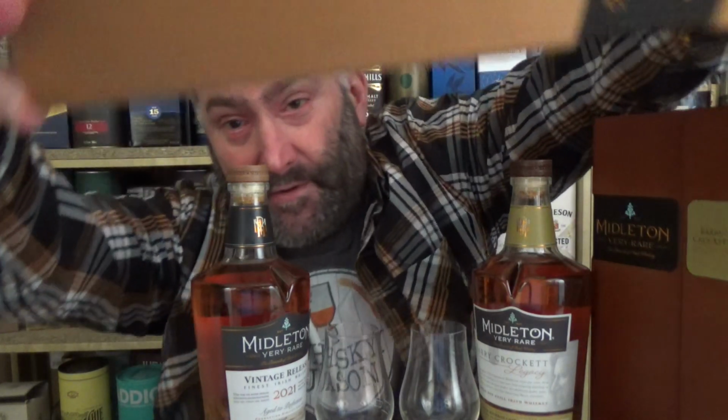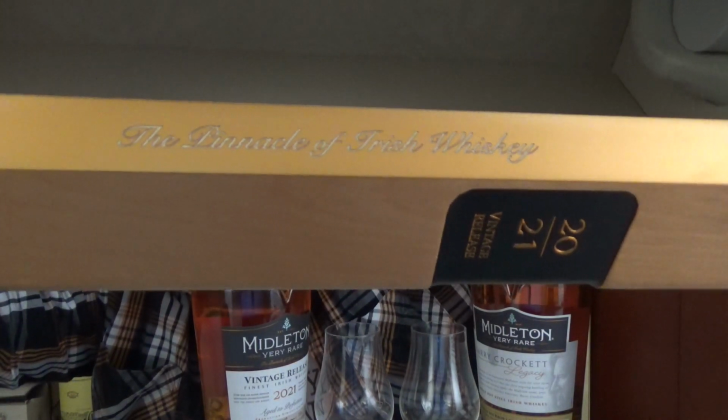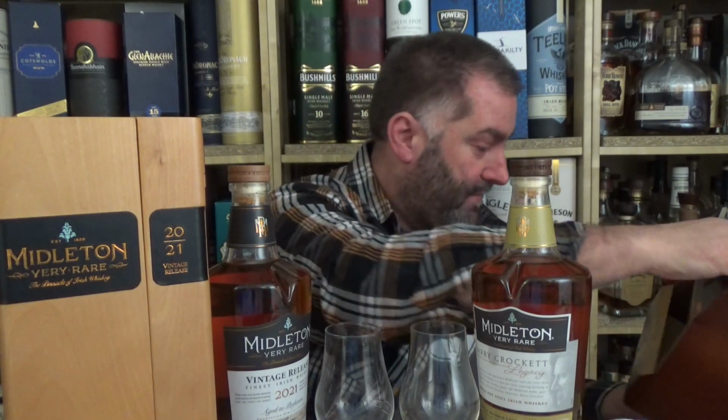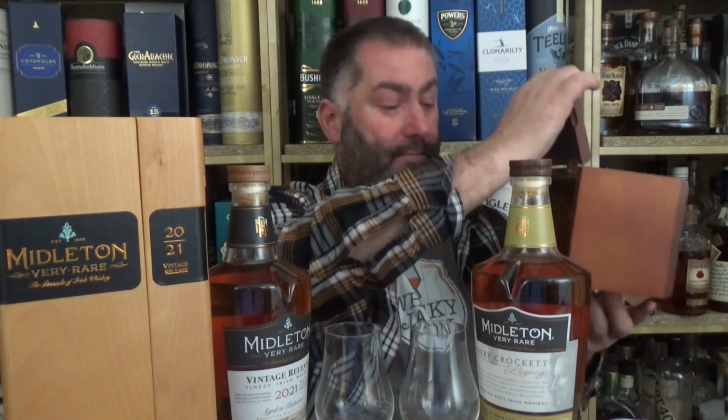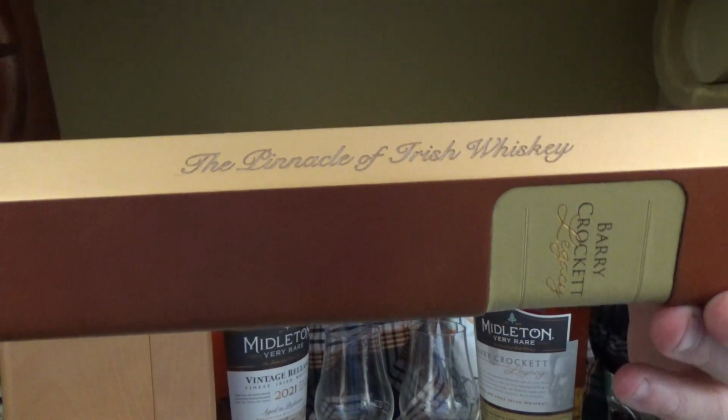If I open up the box again, I can see on the box, which I didn't see on the Barry Crockett, there's some type of branding. I don't know if you can actually see this. It says: the pinnacle of Irish whiskey. Let's see if there is anything like that on the Barry Crockett box. Oh, here. It says the same: the pinnacle of Irish whiskey. I can show this a little better because of the darkness of the wood. I didn't realize that. There are tiny little Easter eggs every place here.